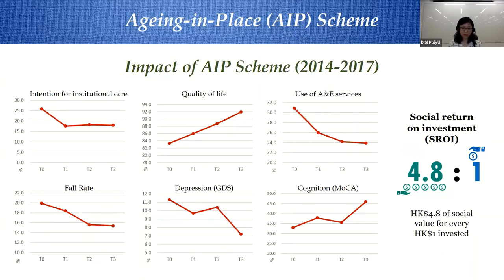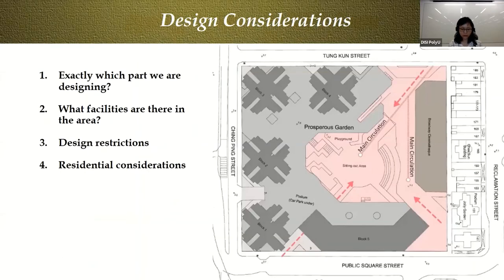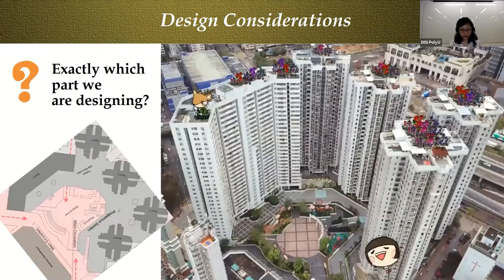Now, back to our competition. We hope that the design of this competition would cater to the needs of all age groups, ranging from the tallest to the oldest. In the next couple of slides, we will talk a bit about design considerations, covering questions like exactly which part we are designing, what facilities are in the area, design restrictions, and residential considerations. So for the first question, exactly which part are we designing?